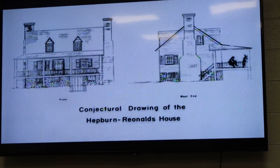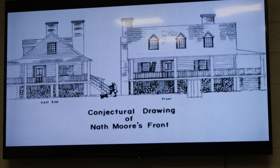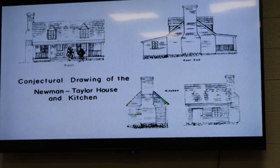A conjectural drawing of the house shows that it probably had a second-story porch. From the artist, we also can get an idea of the appearance of some of the other structures in Brunswick, such as Nat Moore's front, located near the water, and the Newman Taylor House, in the vicinity of the courthouse lot.